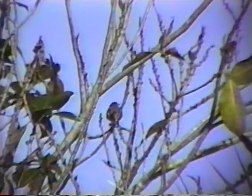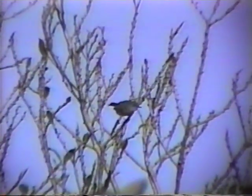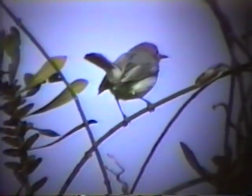The blue-gray gnatcatcher can be seen flitting through the branches and wagging its tail actively in the low brush or tall trees along Wildlife Drive and on almost all parts of the island. It eats spiders and insects and can be identified by its white eye ring and white edge to the tail, along with its blue-gray color.